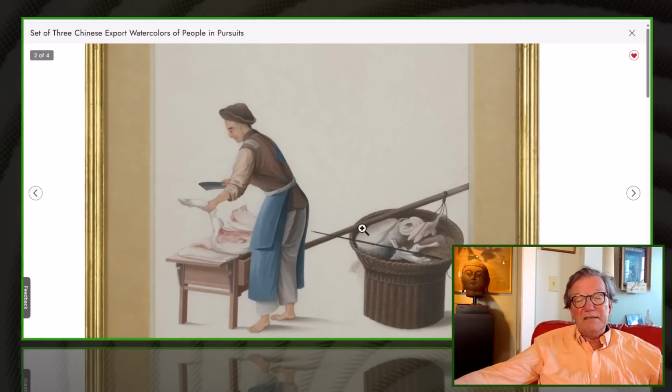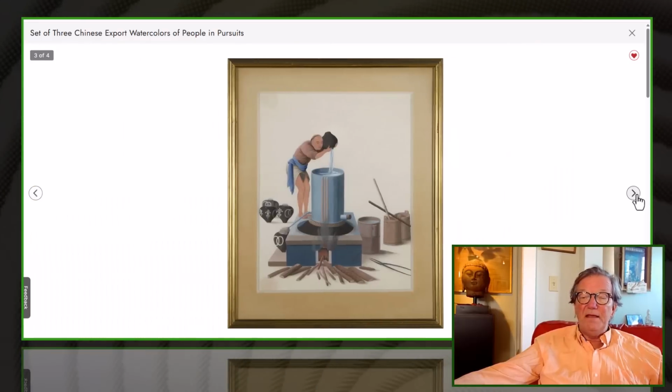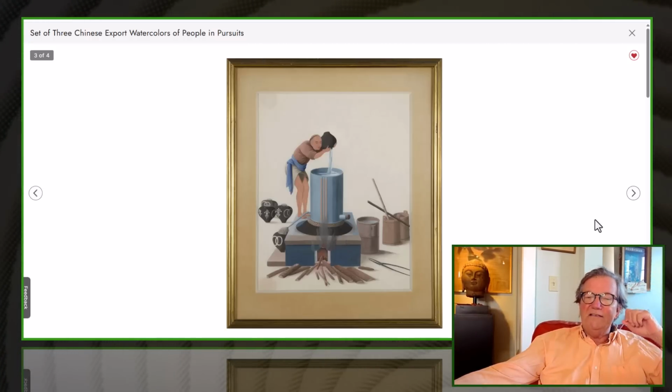What is this? It looks like he's cutting up some sort of maybe a goat or something, or a lamb. I see a hoof sticking up there. He's a butcher, obviously, a street peddler selling some meat. And then you have somebody here boiling down. I don't know, he's making soap or something. I'm not sure what he's making.